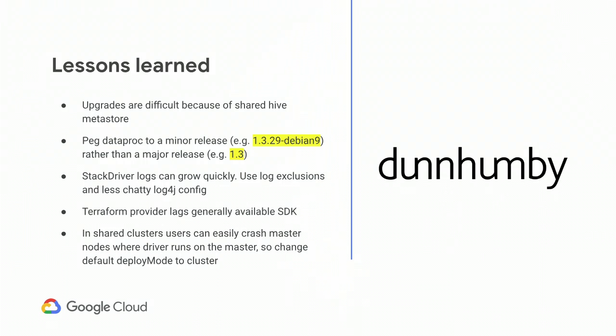I said we're using Terraform, and we are. It's been great for us, but be aware that the Google-specific Terraform provider generally lags what's available in the SDK. So you might be using features in gcloud, for example, that are currently not supported in Terraform. We've experienced that a few times, and we have made upstream commits to the Terraform Google provider, but it has been a bit of a pain for us.